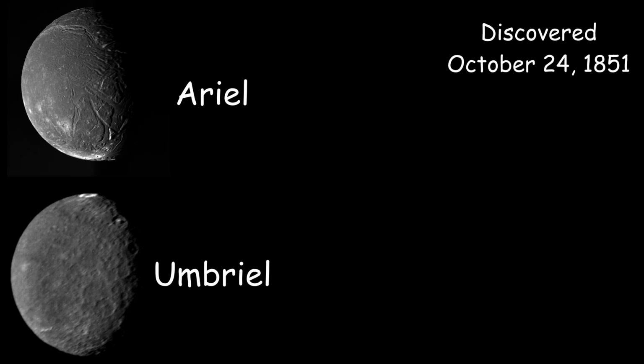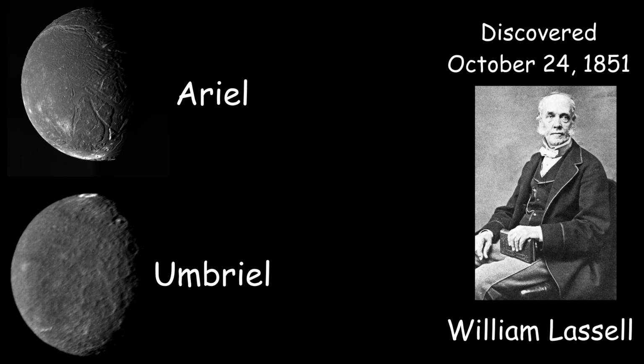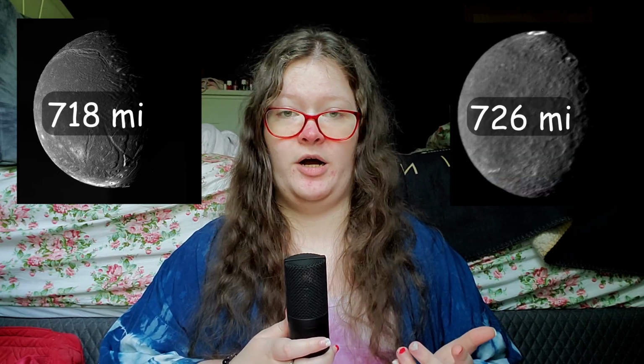Ariel and Umbriel were discovered on October 24th, 1851 by William Lassell. Ariel has a diameter of about 718 miles, while Umbriel is a bit bigger at 726 miles. They're named after characters from Alexander Pope's poem The Rape of the Lock, although Ariel also takes its name from a character in William Shakespeare's The Tempest.